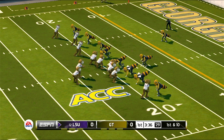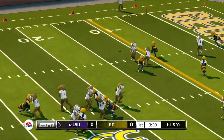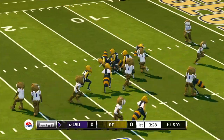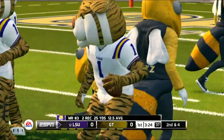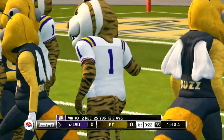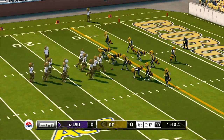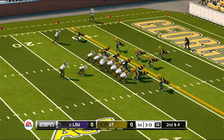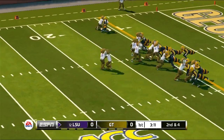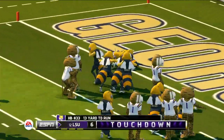Black with the five. Check, check. Navajo. Quick throw, and he's got his receiver again. They'll bring him down at the 13-yard line. Gain of 7 on the play. That'll make it second and 4. Touchdown, LSU!